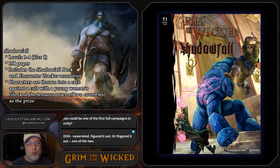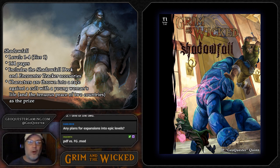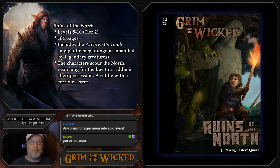So you could get an absolutely amazing bard who walks up to you and talks to you on the street, or you could get a warrior, like a big ogre, who tries to beat you over the head with a mushroom. I mean, all sorts of weirdness. Any plans to expand into the epic levels? You know what? Yes, there are plans to expand into epic levels.